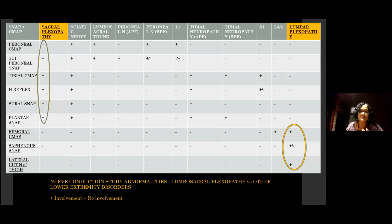So all those things. But this table, I think we'll get it in Shapiro anywhere, is just about how you differentiate multiple lower limb LMN issues, and differentiating between sacral plexopathy and lumbar plexopathy. To look for a postganglionic lesion or any lumbar plexus abnormality on nerve conduction studies, you really don't have many tests. You only have the femoral motor response, which is technically difficult. You have the saphenous SNAP, which can be absent in somebody who is elderly anyway.